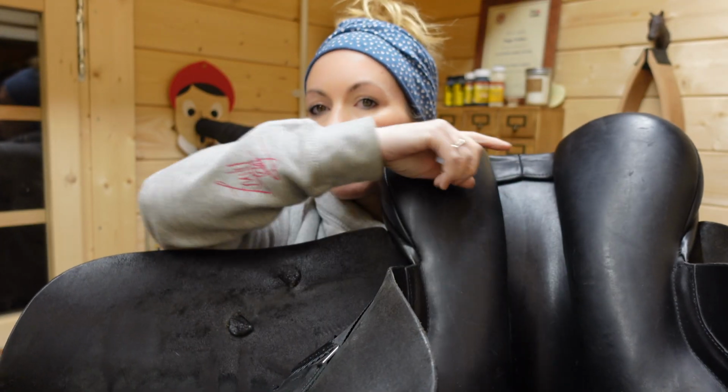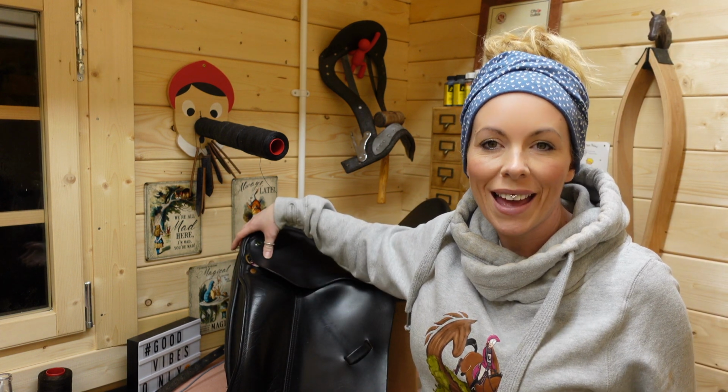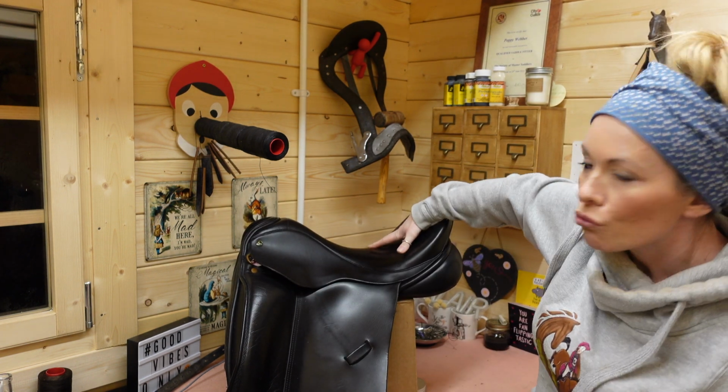Nice and wide all the way through the length of the gullet there. So far we're thinking about being really open in the head, quite flat through here, and then really broad through the seat and through the tree to bear your weight across the horse's back in that sense, a good set of ribs.